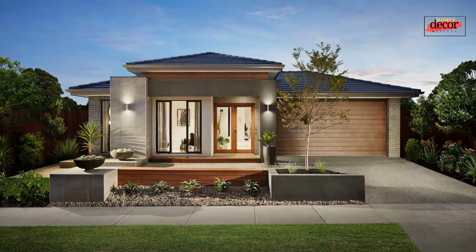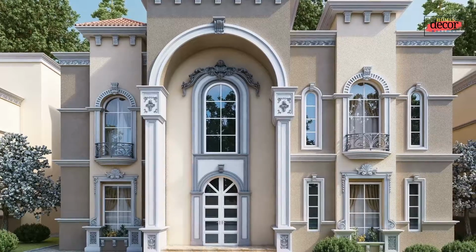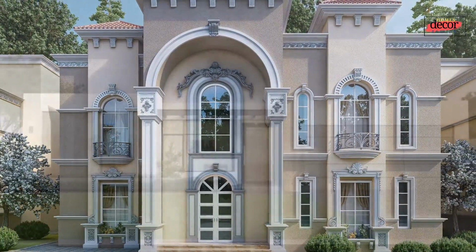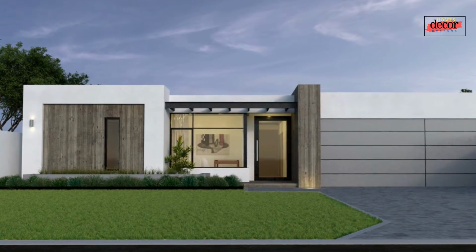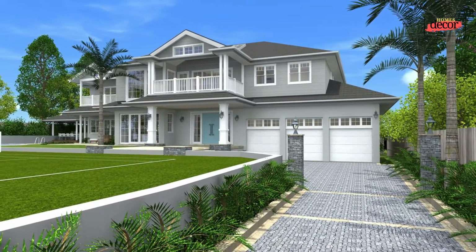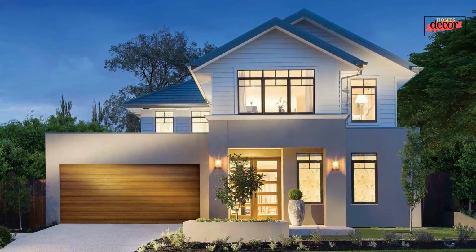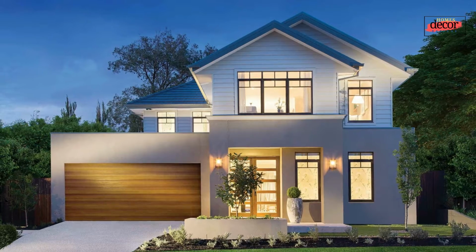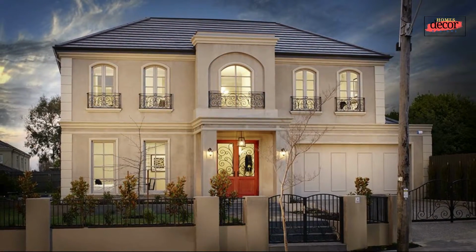Capture the rustic charm of a farmhouse with a combination of wood siding, stone accents, and a welcoming front porch. 6. Contemporary elegance. Make a bold statement with sleek lines, geometric shapes, and expansive windows for a contemporary and sophisticated look. 7. Traditional charm: exude timeless elegance with symmetrical proportions, classical details, and a mix of brick, stone, and wood siding.